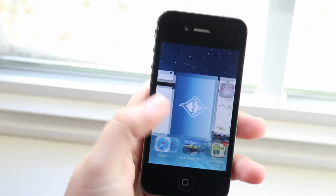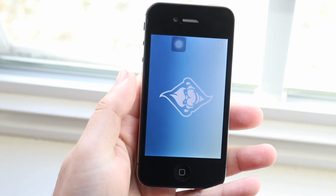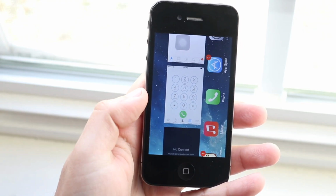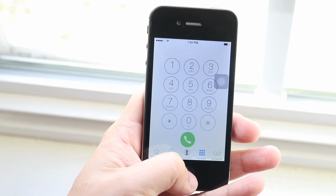So for basic tasks, this thing doesn't really do that good of a job. For heavy intensive games, this thing really doesn't do a good job. But if I had to use this phone, I would not use it. I would not have a good time. But maybe like an iPhone 5, or definitely an iPhone 5, I could use this day and age. So in terms of performance, that pretty much covers it up there.